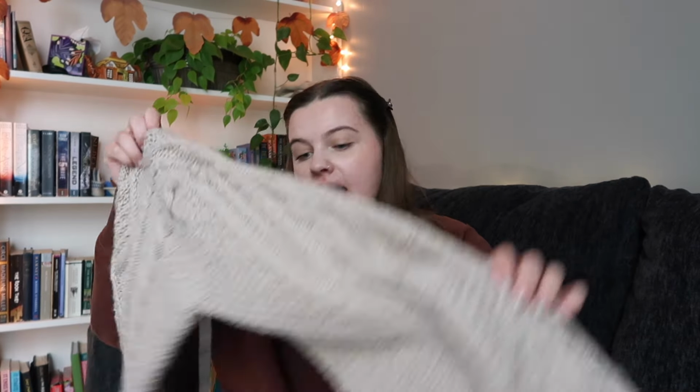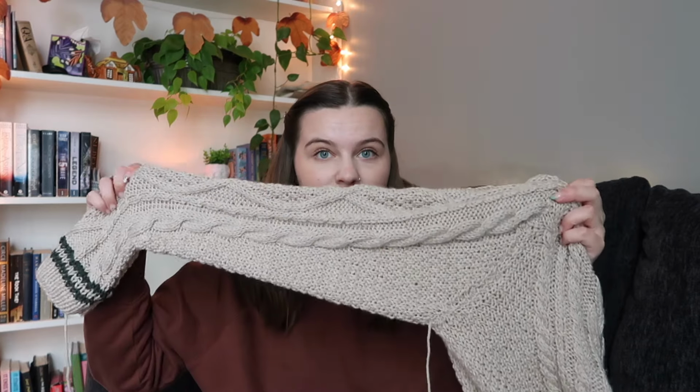When I started seaming, I did sew along the shoulder seams, and then I realized that that is not correct, and I need to rip out because you put the sleeve in to sew it in. So I had to rip that back out and then redo it, with putting in the sleeve. So hopefully that made sense.